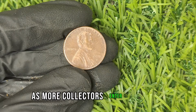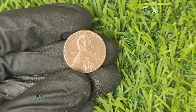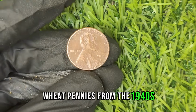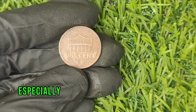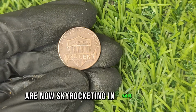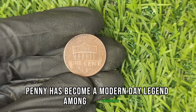And finally, demand. As more collectors enter the hobby, the hunt for modern rarities is intensifying. People used to focus only on old coins, wheat pennies from the 1940s, Indian head cents from the 1800s, but the market has shifted. Newer coins, especially those with documented minting errors, are now skyrocketing in value. The 2018 penny has become a modern-day legend among enthusiasts.